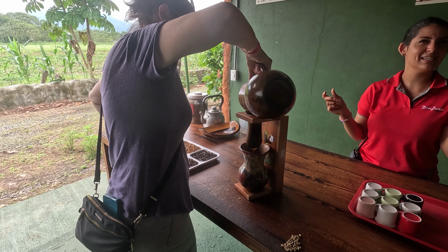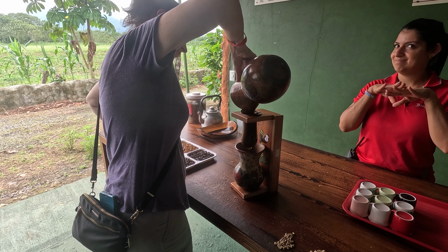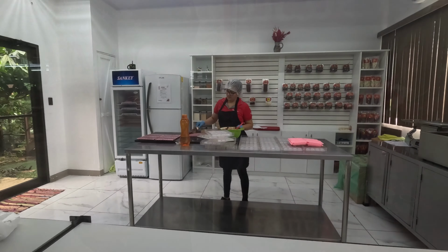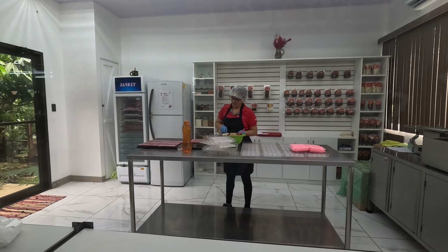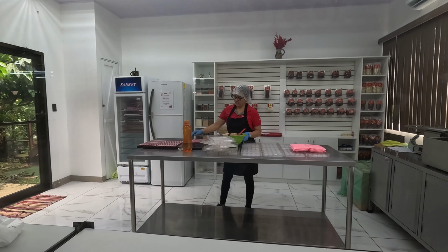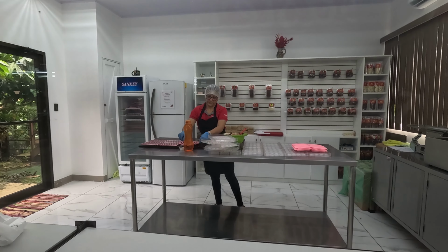At the end of the tour, we got to watch a real chocolatier. Her chocolate was definitely better than ours. We were able to sample the chocolate in the gift shop before we left. The tour was about 2 hours long and cost about $45.